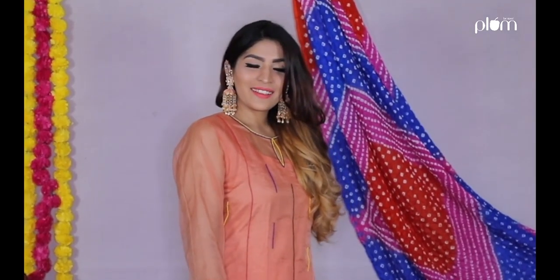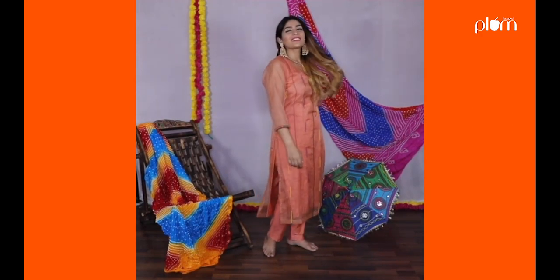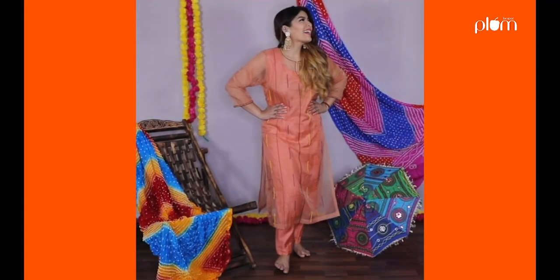This kajal is super smooth, so there is no room for error. For my first look, I'm wearing this orange organza kurta and pants set, which is really flattering and so easy breezy.